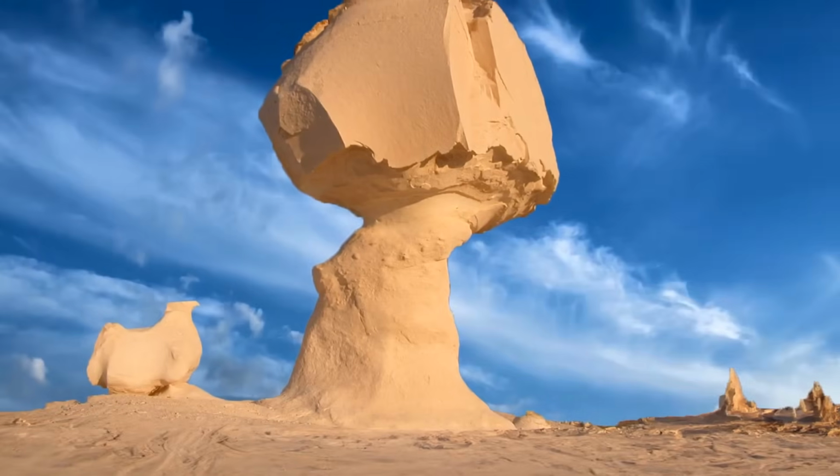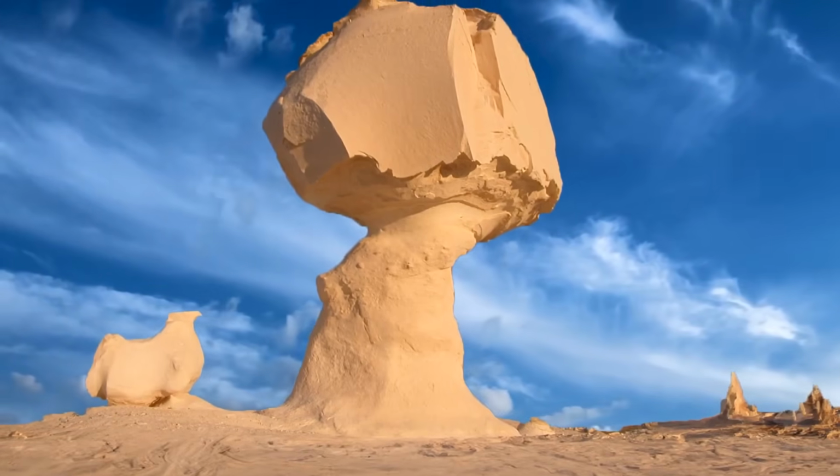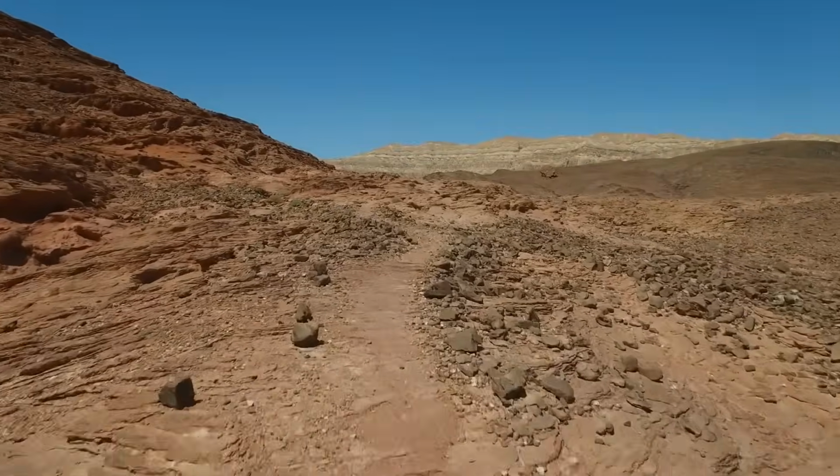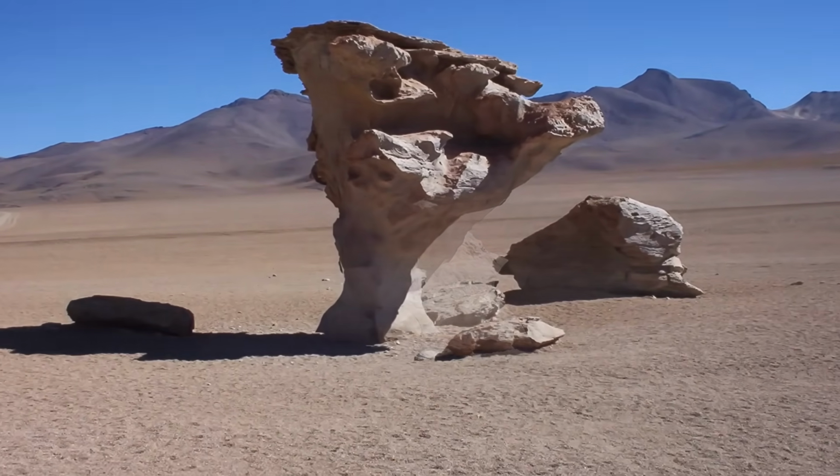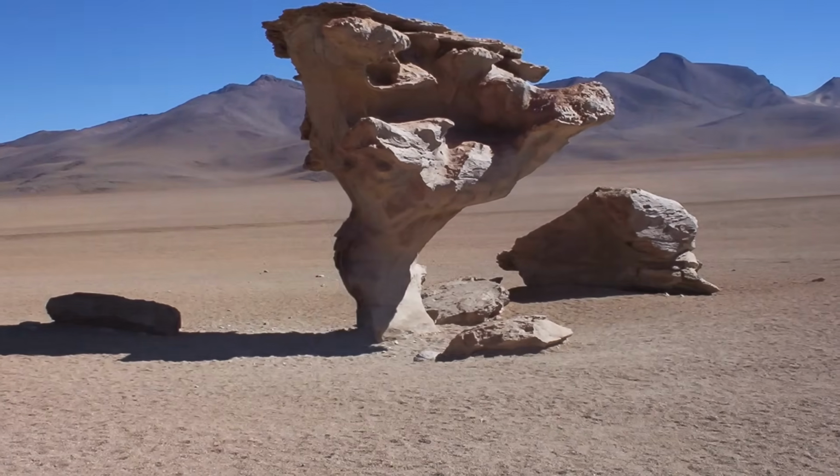Sometimes, the wind can carve ventifacts into really cool shapes, like the mushroom rocks you can see in the White Desert National Park in Egypt. These rocks look like giant mushrooms because the wind wears away the bottom part faster than the top, making them stand tall and slim.